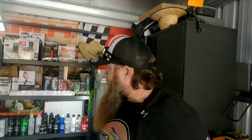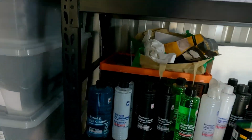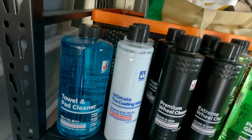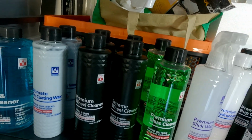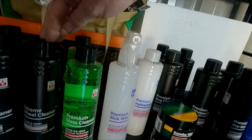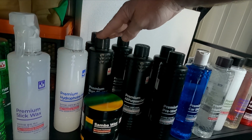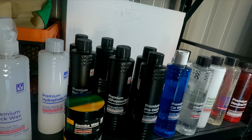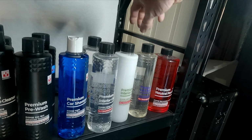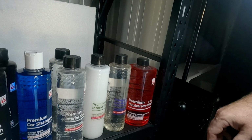So what products are we going to be using off the shelf in here today? Mate, I don't know. Let's have a look. What's the Binder range? Here's a new one. This is new, not for the car, but for your microfibers, like a towel and pad cleaner. We've got the tyre coating wax, the premium wheel cleaner, extreme wheel cleaner. We'll use a bit of that today, I reckon. Glass cleaner, slick wax, hydrophobic wax, a bug cleaner, all-purpose cleaner, some pre-wash. That's the premium pre-wash. We've got the shampoo, interior cleaners and waxes, iron removers, and a nice citrus neutral pre-wash as well.